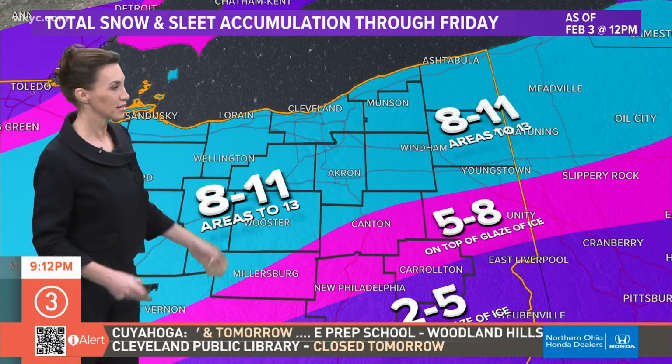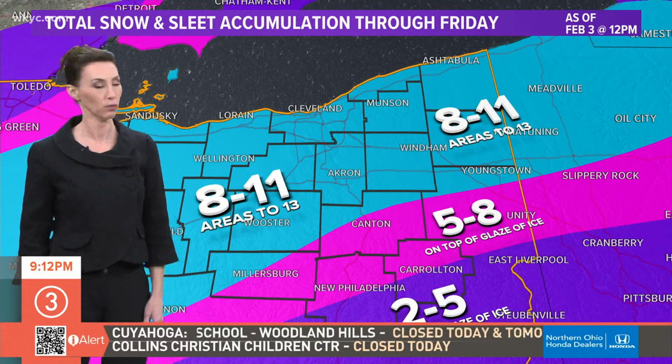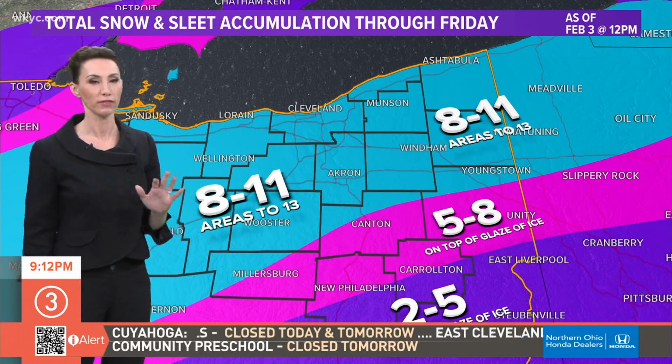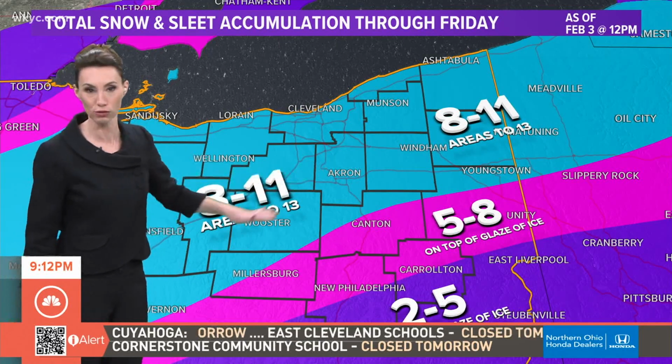We're still locked in on this 8 to 11, and I know so many people are saying we got way more than that. Well, this blowing and drifting is really messing things up. If you haven't left your house, you really don't have a good perspective as to how the blowing and drifting is going.